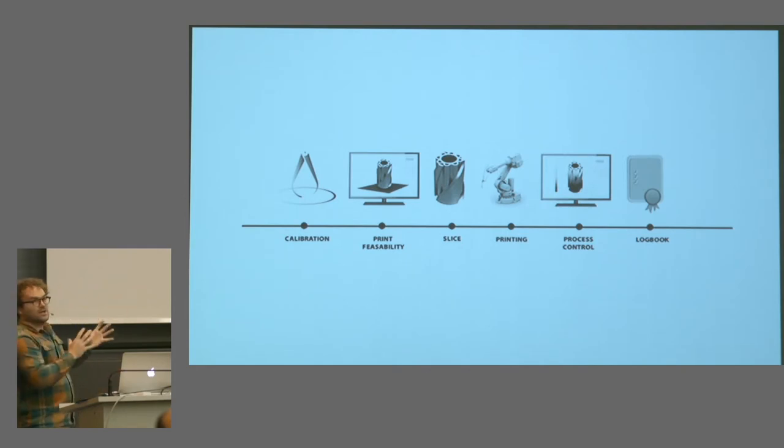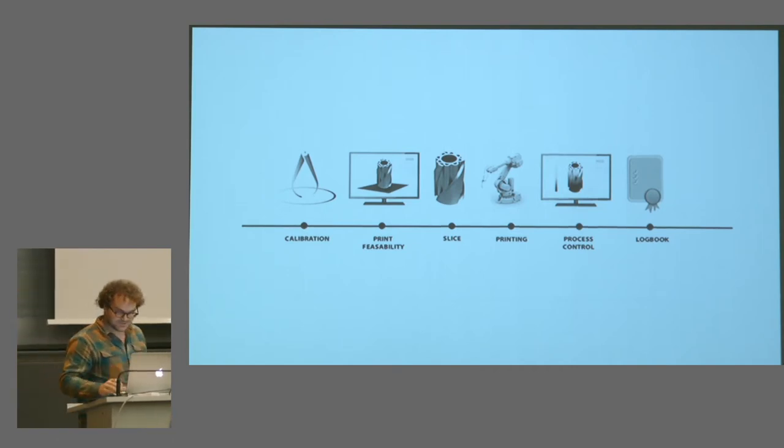So once you have all that data, you can start feeding it back into the slicer, and you can start improving the process based on the data. So data-centric engineering in a way.